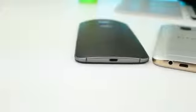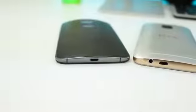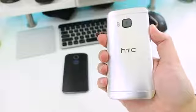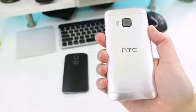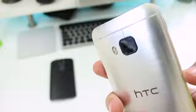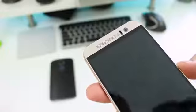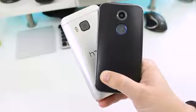HTC has been criticised by many for not changing its look dramatically enough with the HTC One M9. It looks very similar to last year's M8 with its all-metal body, hairline, brushed metal finish on the back and BoomSound speaker grills on the front. But then how do you improve something that was already so good?